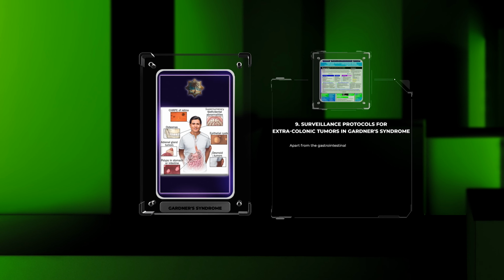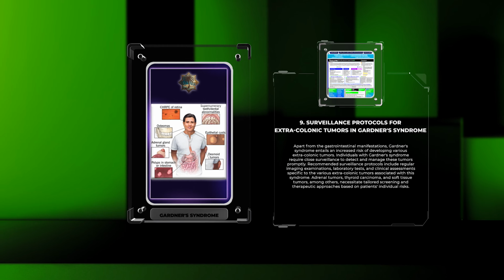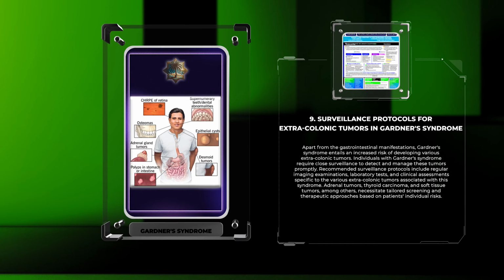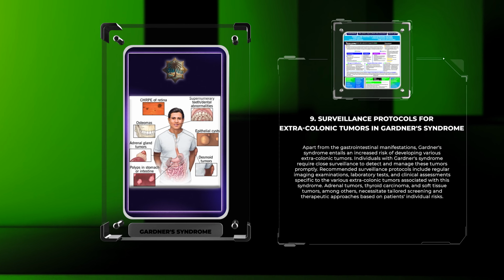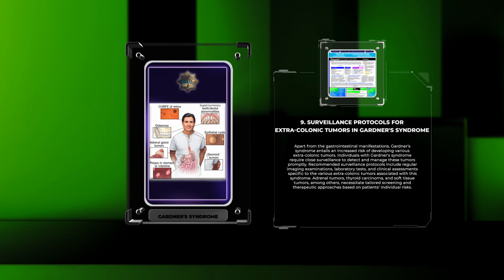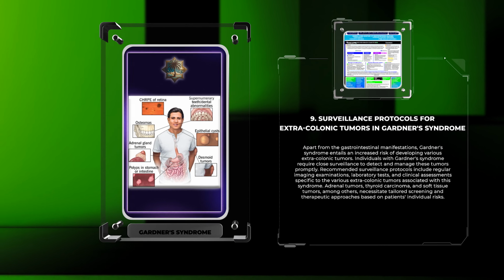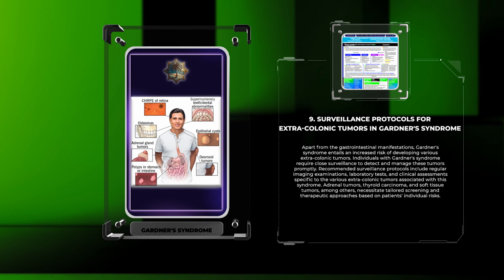Apart from the gastrointestinal manifestations, Gardner's syndrome entails an increased risk of developing various extracolonic tumors. Individuals with Gardner's syndrome require close surveillance to detect and manage these tumors promptly. Recommended surveillance protocols include regular imaging examinations, laboratory tests, and clinical assessments specific to the various extracolonic tumors associated with this syndrome. Adrenal tumors, thyroid carcinoma, and soft tissue tumors, among others, necessitate tailored screening and therapeutic approaches based on patients' individual risks.